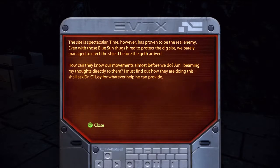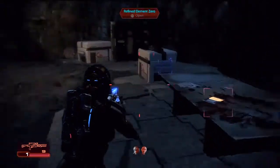This site is spectacular. Time, however, has proven to be the real enemy. Even with those Blue Suns thugs we hired to protect the dig site, we barely managed to erect the shield before the Geth arrived. How do they know our movements almost before we do? Am I beaming my thoughts directly to them? I must find out how they are doing this. I should ask Dr. Aloy for whatever help he can provide.